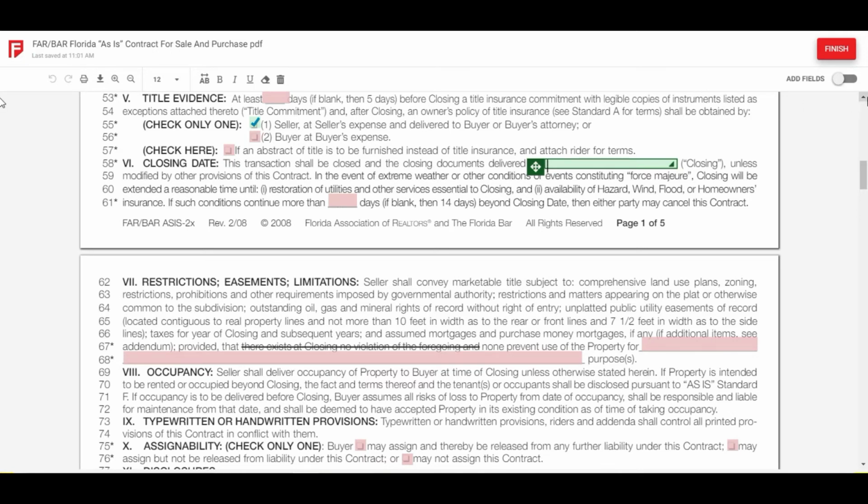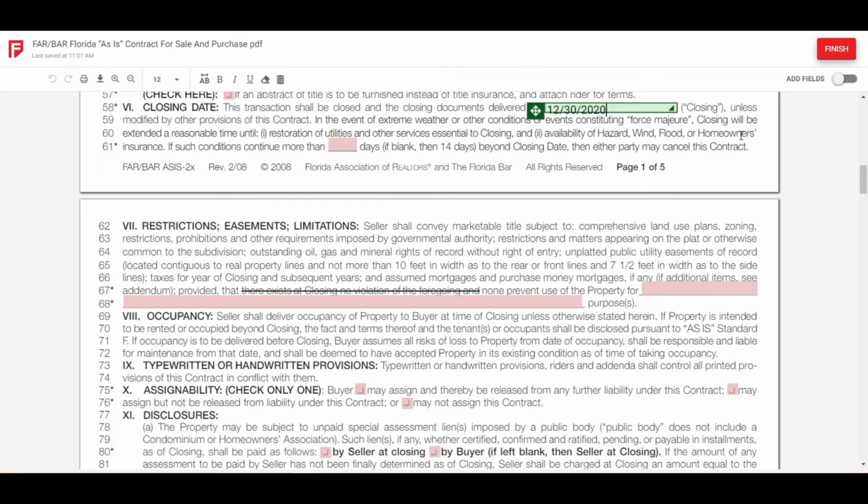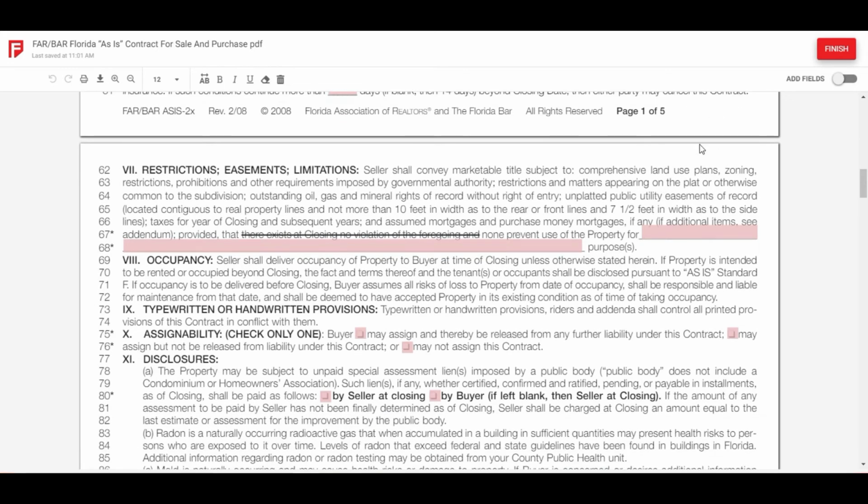I would say like 45 days. So I'm just going to write something here, which is not going to be correct. Okay, 30 days nowadays seems to be not enough, but if your lender can do it, then go ahead and put 30 days. Here I would ignore this. If you just read it, this is if something should happen and the closing is to be delayed, how long before either party can cancel the contract? 14 days.